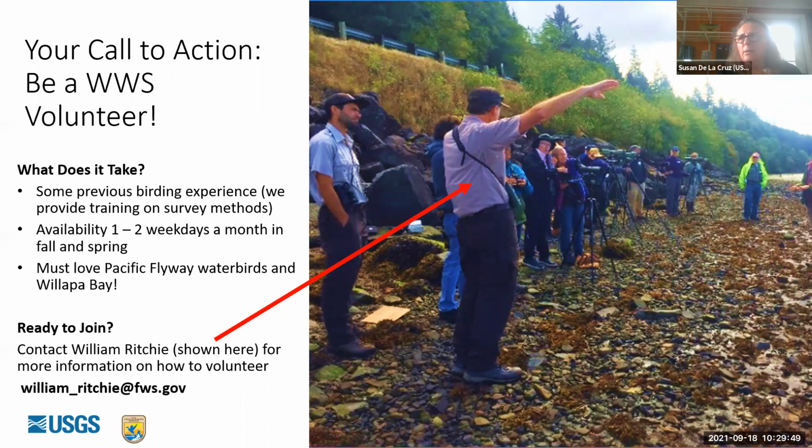So we've taken a little pause to try to identify the most important places or timing that the refuge can take to carry on this survey without involvement by us and our staff. But they are going to need surveyors.